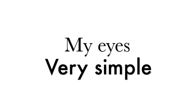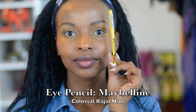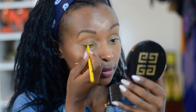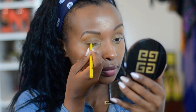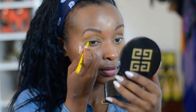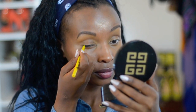Boom, eyebrows are done. Now for my very simple eye, I take my eye pencil from Maybelline, which I also got from Jumia. I roll it up and I basically just draw onto my lash line. I want to get as physically close as possible to my actual eyelashes. I'm just trying to highlight my eyes a little bit because I kind of look nude with all the foundation. But then again, I also don't want to make it too obvious because this is a very simple look of mine.